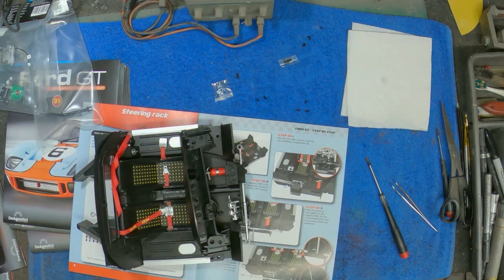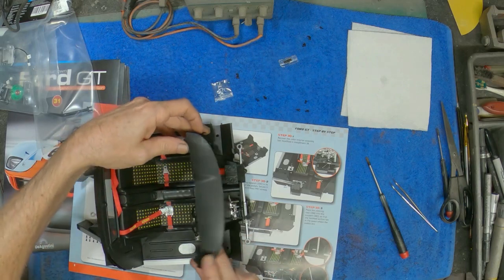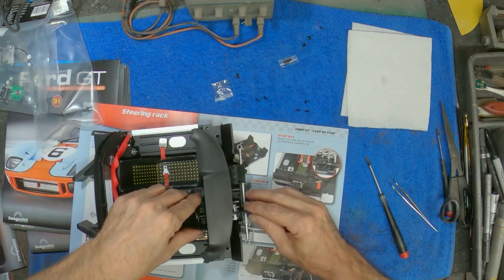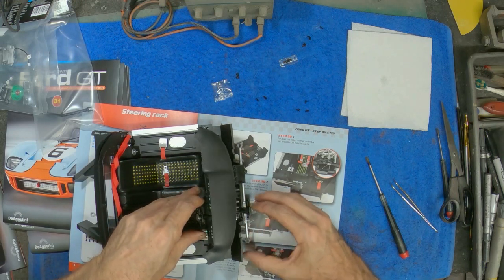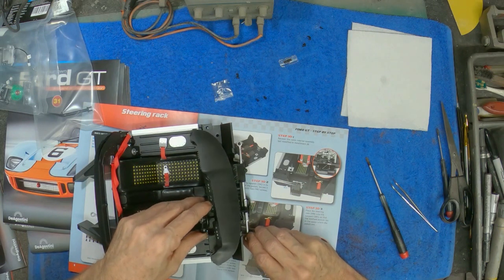Okay, now here's the step, guys. They're having you putting this dashboard in place. We got 4 of the 01 screws that hold it in place, and you're going to kind of manipulate this so that when you're coming down at an angle like that, the pinion gear engages on the rack.